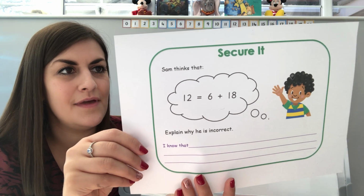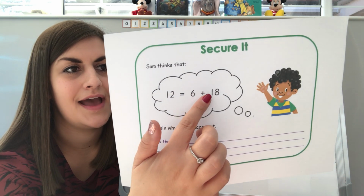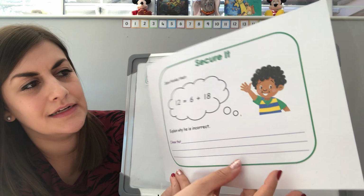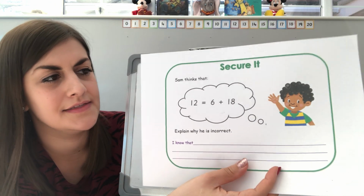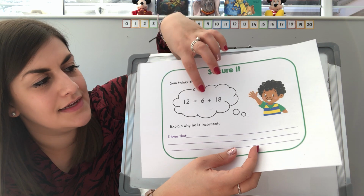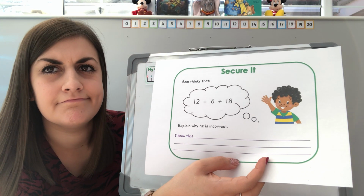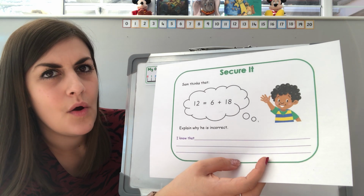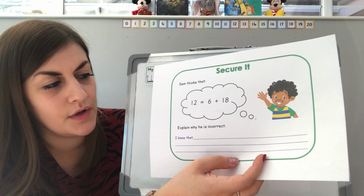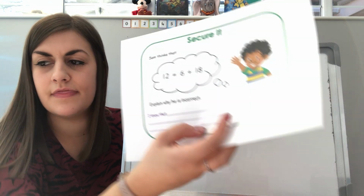So your secure it is this one. So it says Sam thinks that 12 equals 6 add 18. So have a look. That's what Sam thinks. He thinks that 12 goes here, and then he said that's equaled by 6 and 18. Have a little think about that. What do you think? And then you're going to explain why he's incorrect. And you write your answer on there.